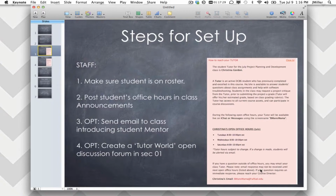The one note that you want to add in here, staff, is to let the students know that the tutor is not required to respond to emails until their office hours, okay? So if any of you have worked with the mentoring program, it's going to be a little bit different. With mentoring, we asked you to respond within 3 days. This is a little bit different. Your tutors are not required to respond till your next office hours, okay? Those are the only hours you are committed to work for the program.